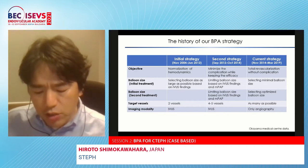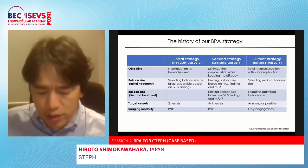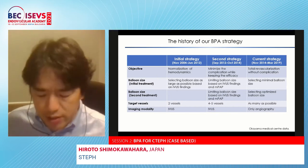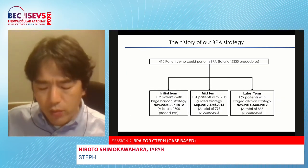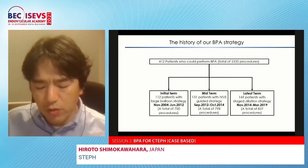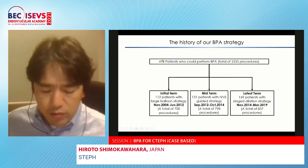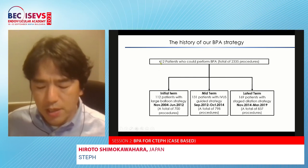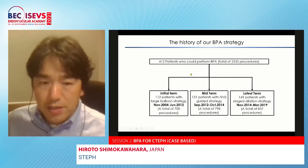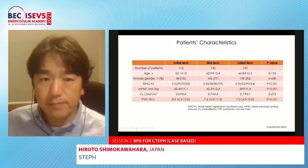In the initial BPA procedures, direct the regions with the smallest balloon and treat as many regions as possible. And in the following BPA procedures, optimize the lumen with a bigger size of balloon. We have compared the outcome, the patients' procedure characteristics, and the occurrence of complications based on the difference in BPA strategies. We observed 412 CTEPH patients treated with a total of 2,335 procedures. We divided them into three periods based on the difference of BPA strategies.